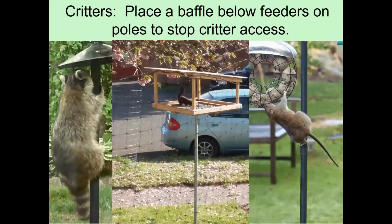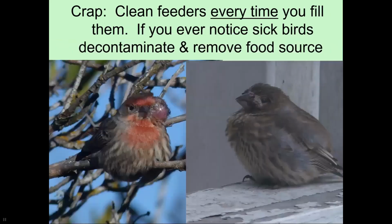Critters, you want to make sure that you place a baffle below the feeders on the poles to stop the critter access. So you can see the raccoon has been baffled, whereas the rat and the squirrel have not. And then crap, you want to make sure to clean the feeders every time you fill them. And if you ever notice sick birds, you want to decontaminate and remove the food source.